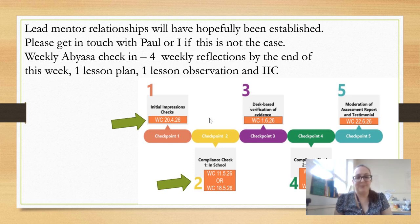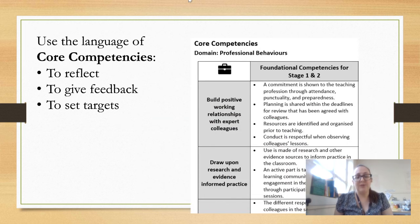I just thought it was worth mentioning here the core competencies. For some of you, it might be the first time working with the Leeds Trinity validated course, and instead of referencing the teaching standards when we observe our trainees or support them with targets, we use the core competencies. They're very closely linked to the teaching standards, but we just find that the language breaks it down a little bit further and gives them a reachable benchmark.